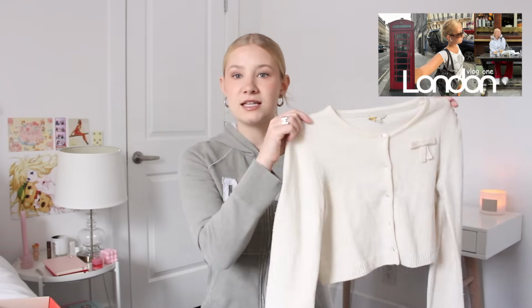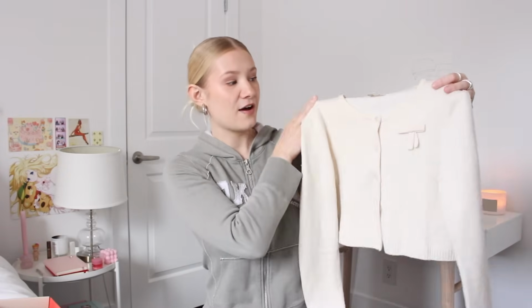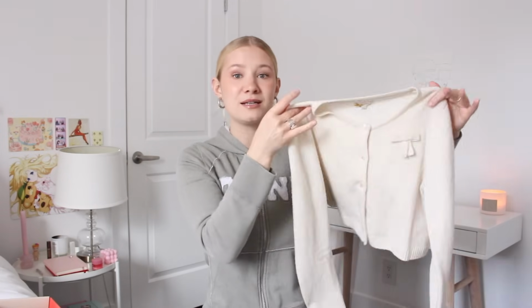And now let's get into everything I've picked up recently, starting with the forgotten items. I did feature this item in one of my London vlogs. I'll leave it in the cards. But I walked into this costume shop that was closing down. So they were selling all of their old costumes for, like, I think this was £10 or something. And I found this sweater that reminded me of a Ganni sweater that I tried on in Copenhagen that I loved, but I honestly prefer this one.